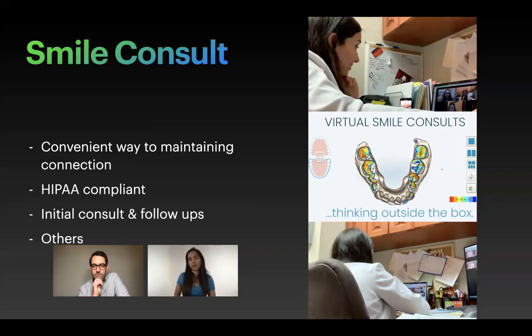And the HIPAA compliant thing is the main thing. And you don't have to use it only for Invisalign. I just want to stress that. You can use it for whatever you want. Comprehensive care. And you're just doing like what we're doing now. You're just sharing your screen using Zoom, right?